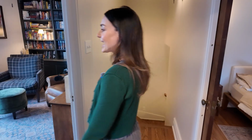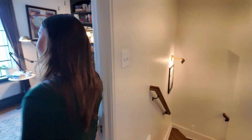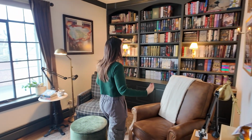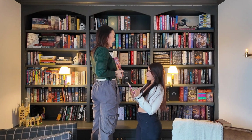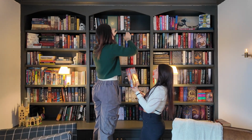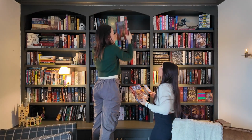Okay, and then this is the area you guys know and love. This would have originally been the bedroom for this unit, but I have taken it over. Lucky for me, my father-in-law was also a man who loves the library, and he built these in. So I painted them and have been filling them ever since.